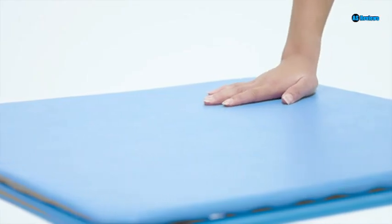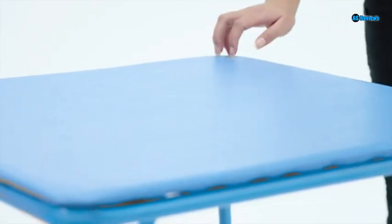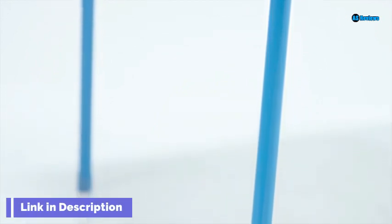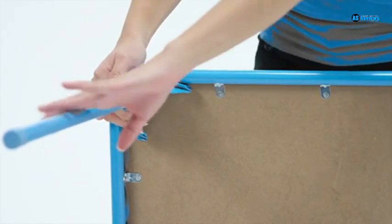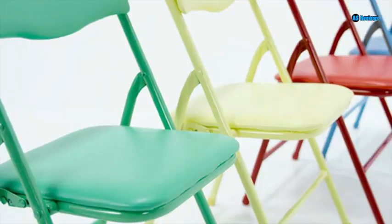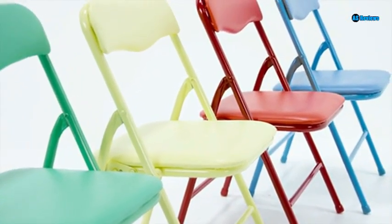The square folding table has a thick padded blue vinyl cover, making cleanup time a breeze. An attractive blue powder-coated finish on the table and chair legs protects them from scratches, and plastic floor glides protect your floor. This set can be used indoors or outside, and it's easy to move and store when you don't need it. And the chairs are sturdy enough to hold up to 70 pounds each.